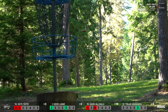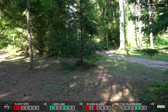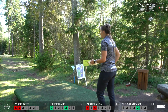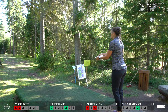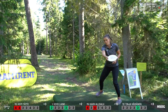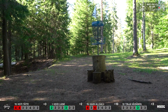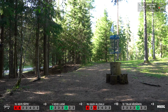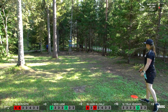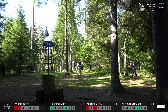Oh, that is an ideal line. If that can check up, what a shot. That is a clutch shot for Keiti, and she has left herself an 8-meter uphill putt. Okay, Heidi out of position. She's just going to lay this one up and say, Keiti, if you can make that putt, Tinja, if you can make that putt, go for it.